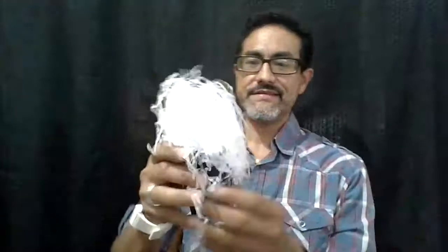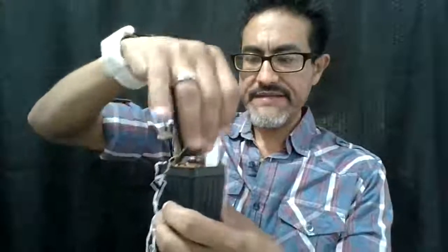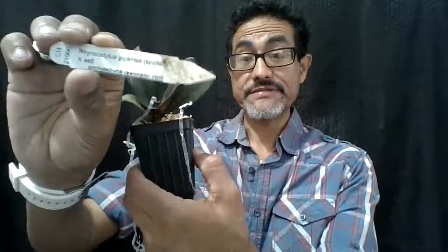Another one. Let's see what this is. Oopsie. I think I damaged it. I think I took it out of the pot a little bit, but I'll fix that later. This is Rhynchostylis gigantea, which is the spotted one. So I got the red one and I got the spotted one. Of course, it'll take several years to bloom, but I'm willing to wait. In the meantime, I'll be posting pictures of my other blooms. Till then, you'll have to wait for this one.